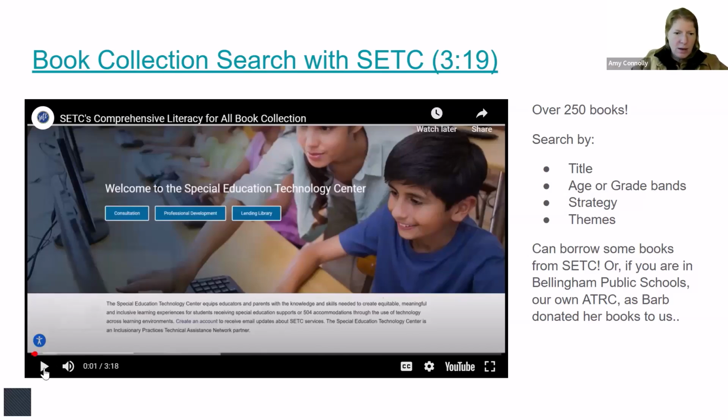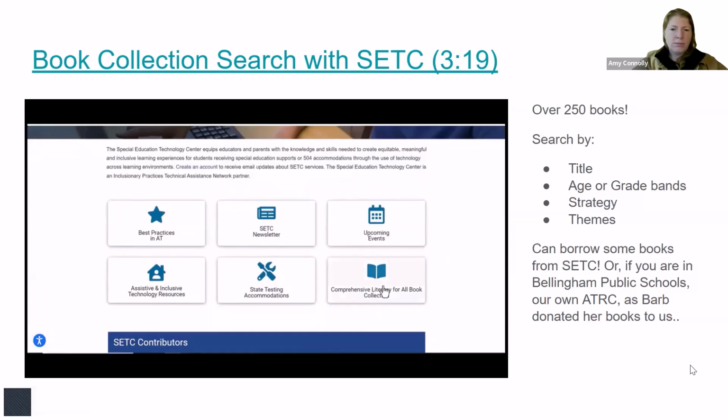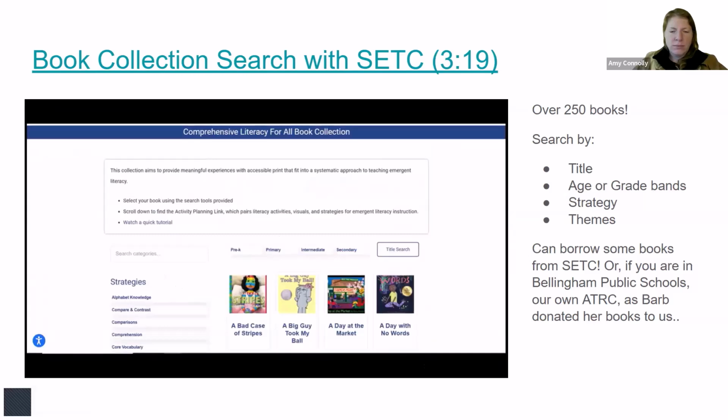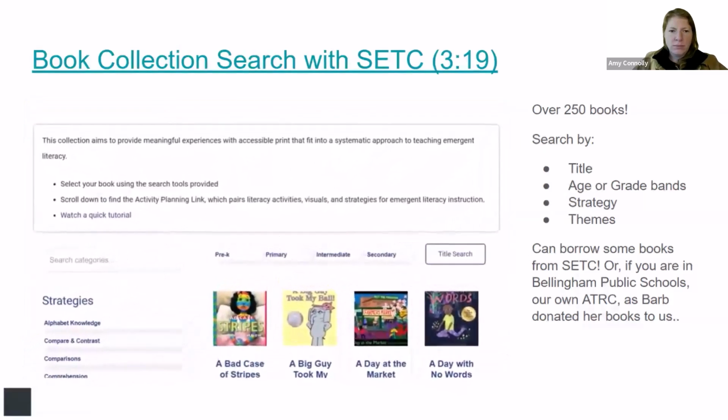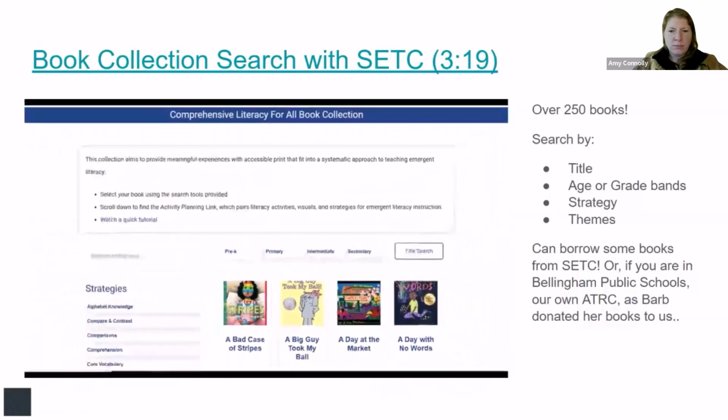So here's a video, about 3 minutes, showing you the new website that allows you to search the collection. The Center has a new feature, the Comprehensive Literacy for All book collection. This collection aims to provide meaningful experiences with accessible print that fit into a systematic approach to teaching emergent literacy.